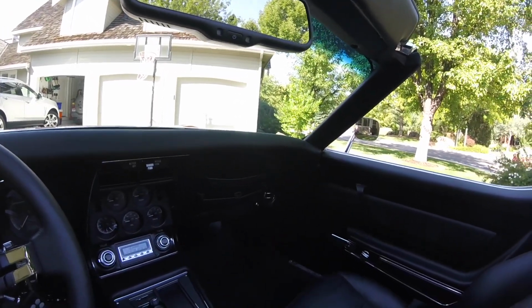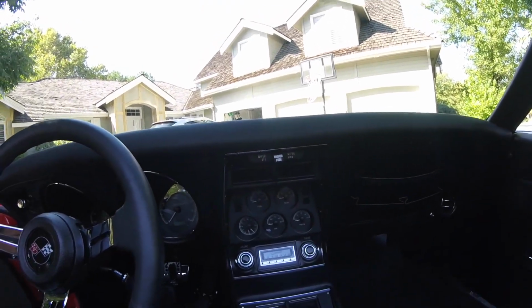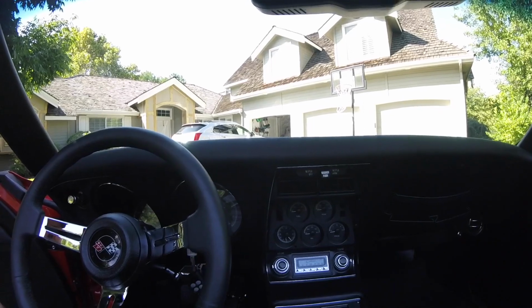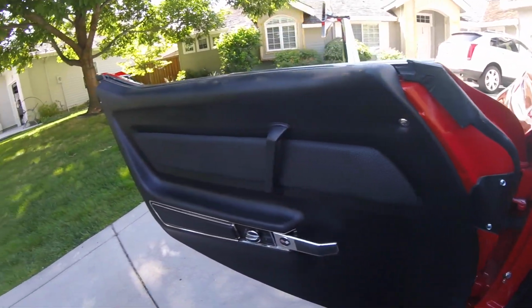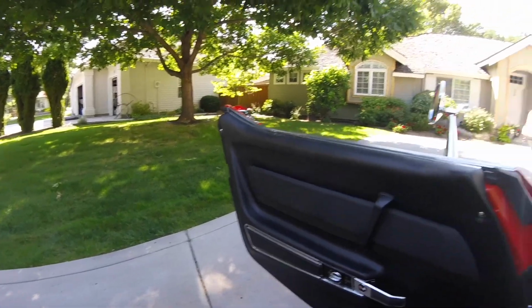But the interior is all new. Vintage Air, like I said, Dakota Digital gauges. It does have Detroit Speed electric wiper system, Detroit Speed electric headlights, which really make it nice. And other than that, all the trim in the car and everything on it, all the upholstery, is all brand new.